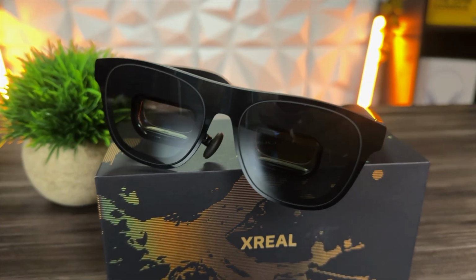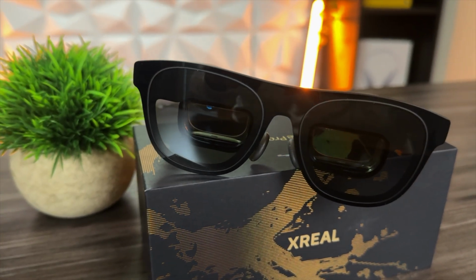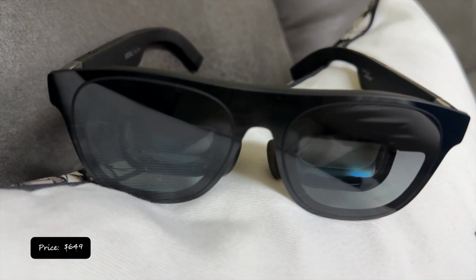XREAL's back, and these just might be the AR glasses to beat in 2025. But at around $649, can they really dethrone their rivals? Let's find out. Alright, now they come in at $649.